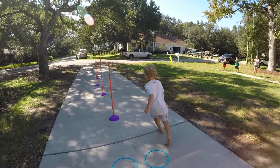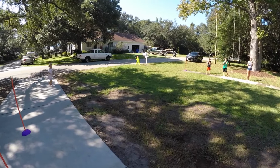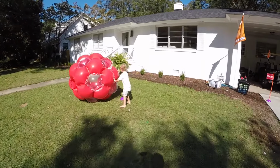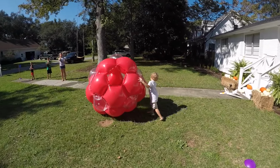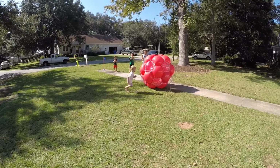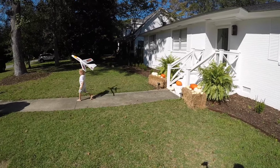Wow, you are going so fast, buddy. All right, over here, push the ball. Let's go push the big ball. No. I don't want. Push it, push it, push it. All right, good job. Get the airplane. Throw the airplane. You didn't throw the airplane. Go throw the airplane. Throw it.